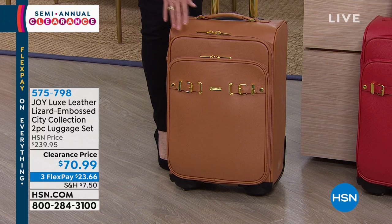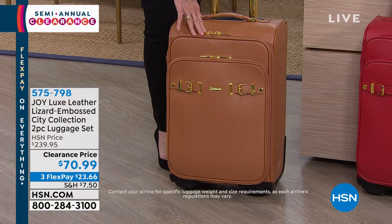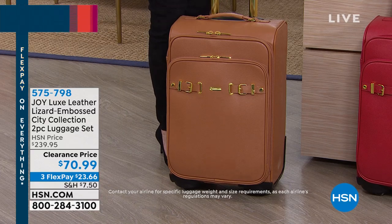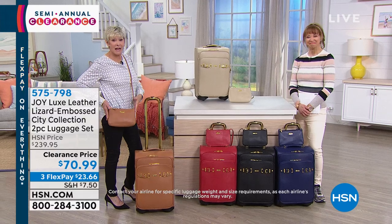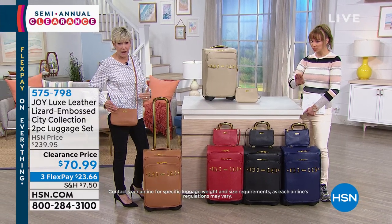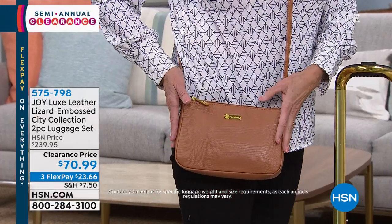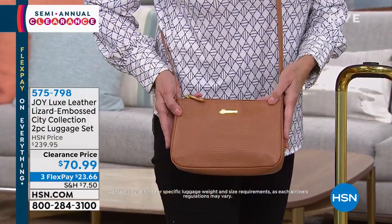It isn't. By the way, Deb, just to point out, it is a two-piece set. So if you're saying, what's the other piece? Well, look at Miss Deb. I'm wearing it. You're just styling. So here we go. You're getting the crossbody included. Again, a beautiful crossbody that's 9 inches by 5 inches, all over RFID protected.